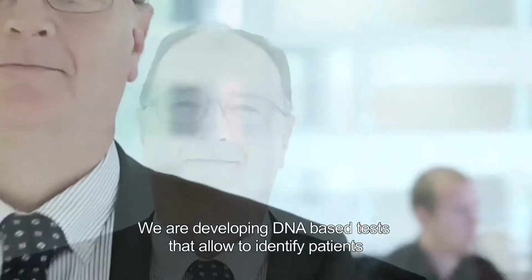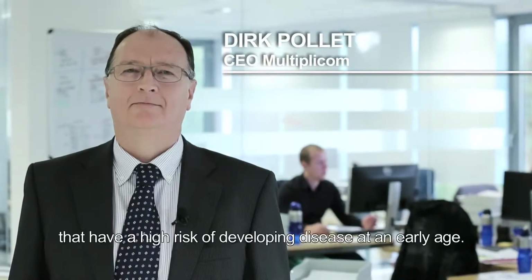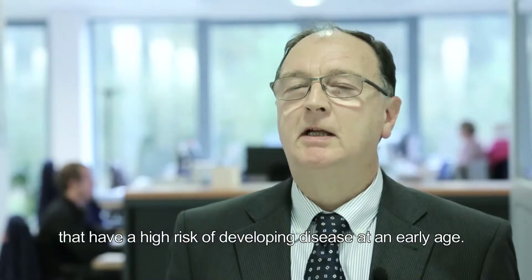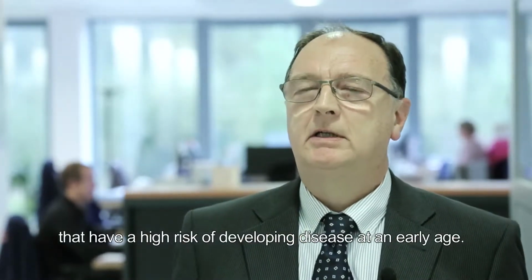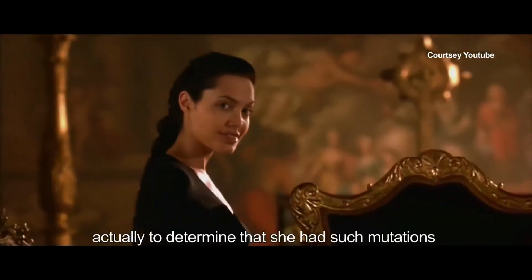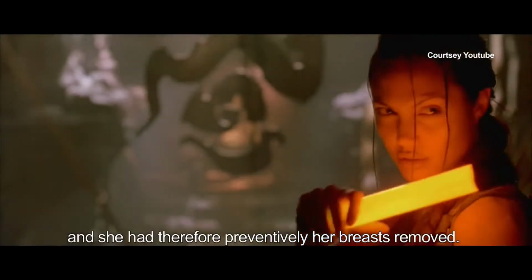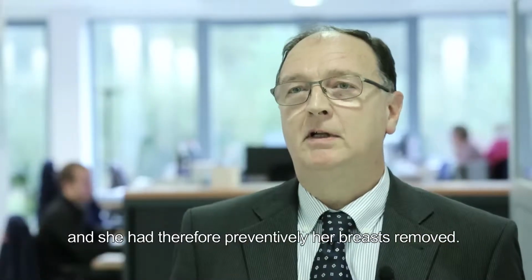So we are developing DNA-based tests that allow us to identify patients that have a high risk of developing disease at an early age. Such a test was used by Angelina Jolie in 2013, actually, to determine that she had such mutations, and she therefore had her breasts removed preventively.